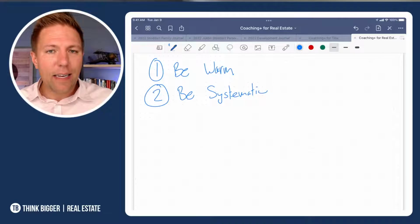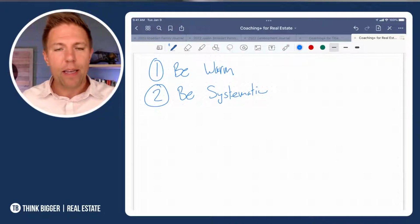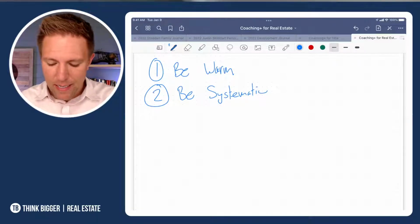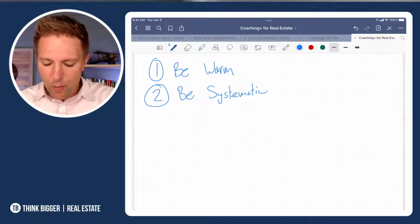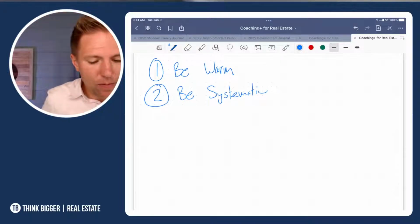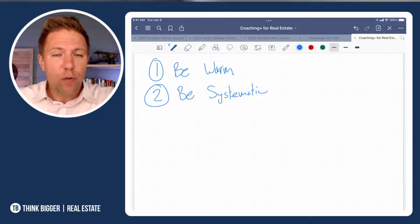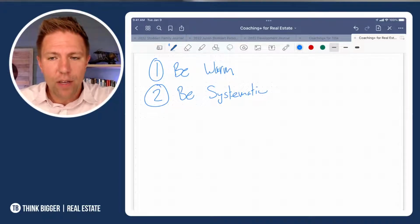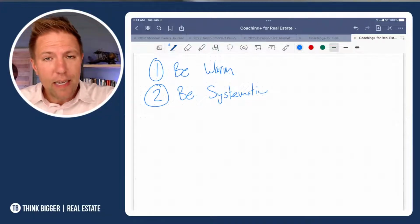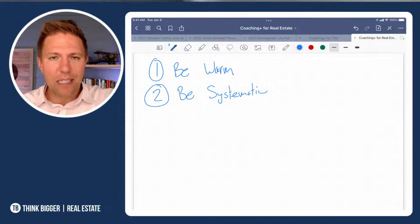Like the magic bullet in real estate and in business, period, is to be consistent. When you can be consistent, then what ends up happening is that you get results. And I need for you to have the success that is your potential to have. You have to be consistent, and the only way for you to be consistent is for you to have systems in place that don't rely solely upon you or any other one person.